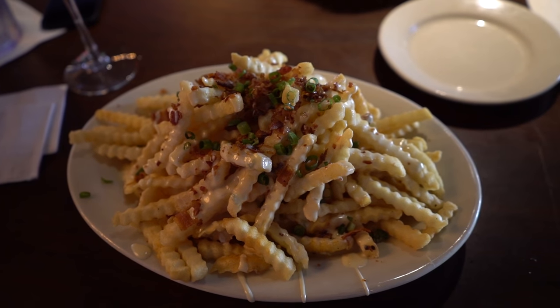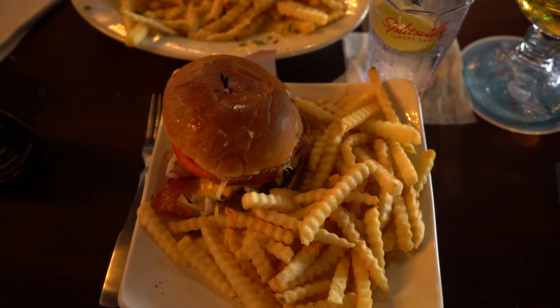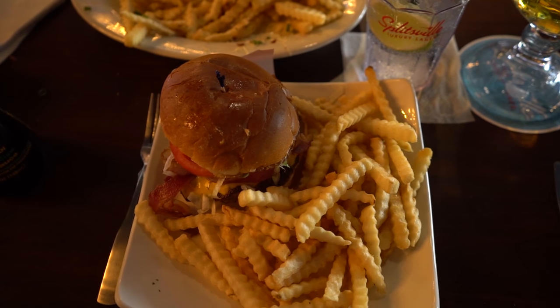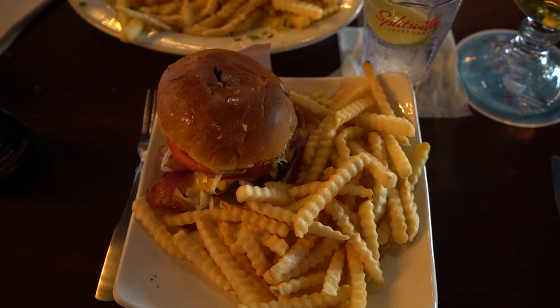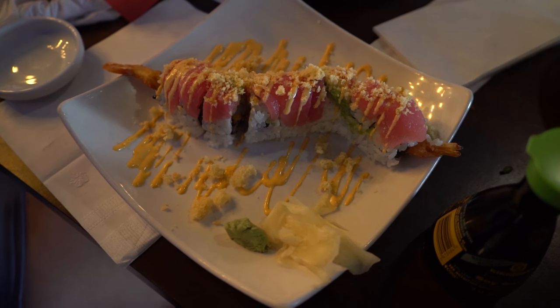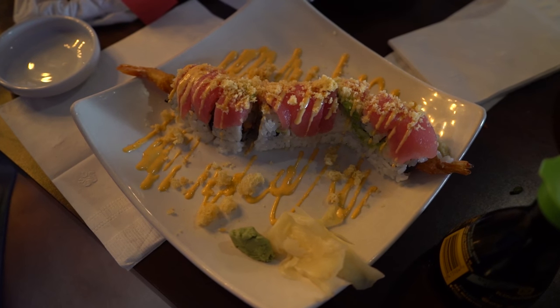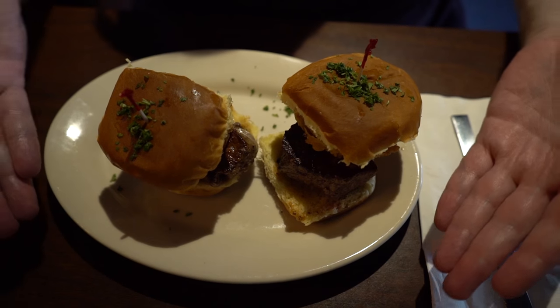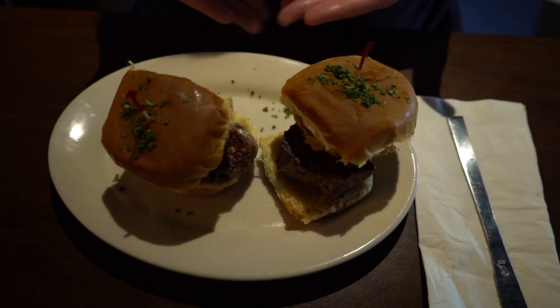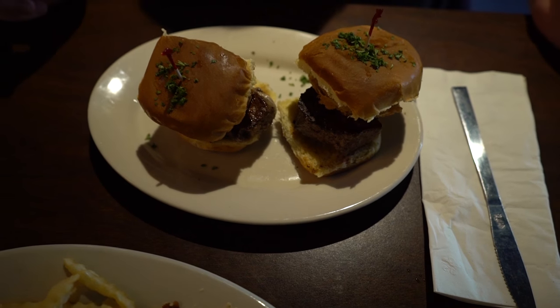Starting off with some loaded french fries. Those look amazing. All right, so here's our food. I got just a regular old cheeseburger with bacon on it. Got the double tuna with no eel sauce because eel sauce is gross. We looked up what was in eel sauce today, and yes, it's like fertilized eel eggs. Yum. Doug actually got what we think looks the best out of anything. These are the filet sliders. Those are just straight up pieces of filet in there. They look delicious.